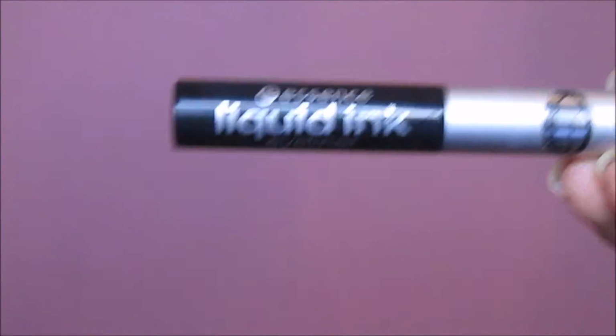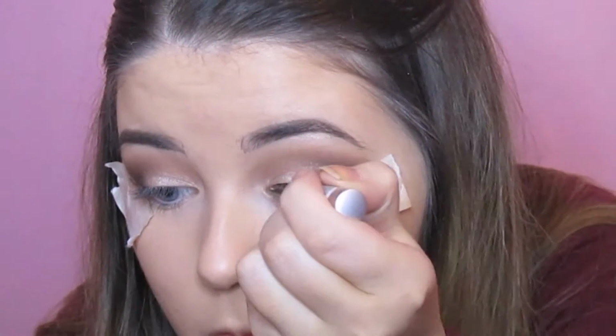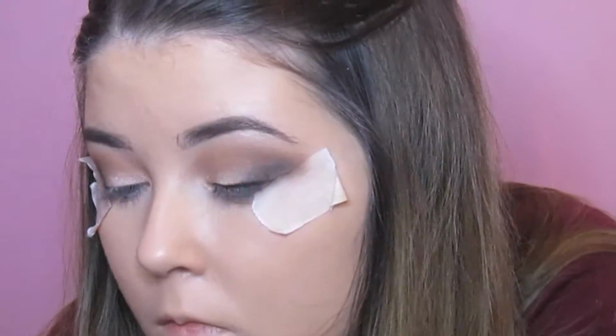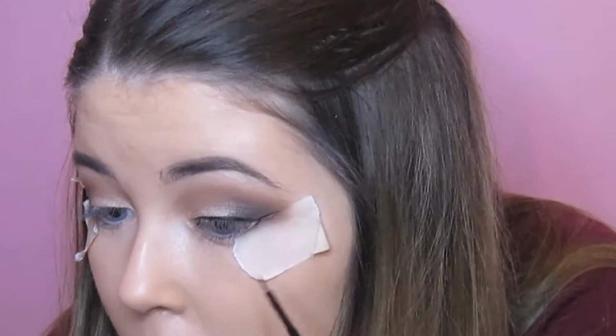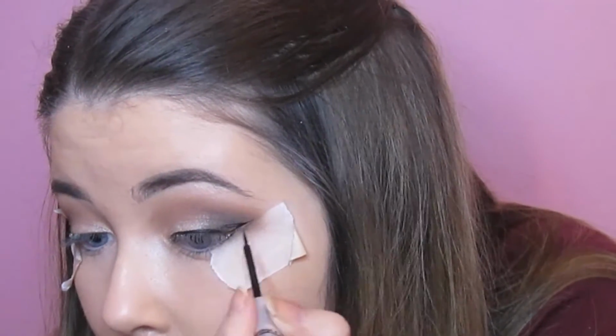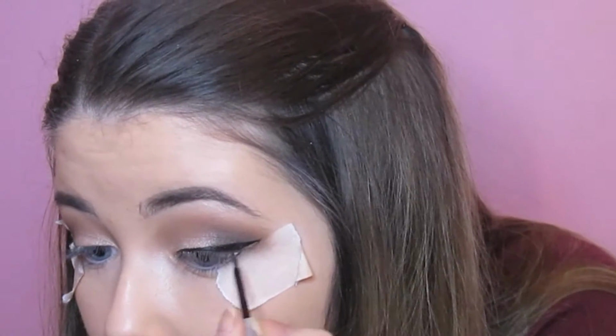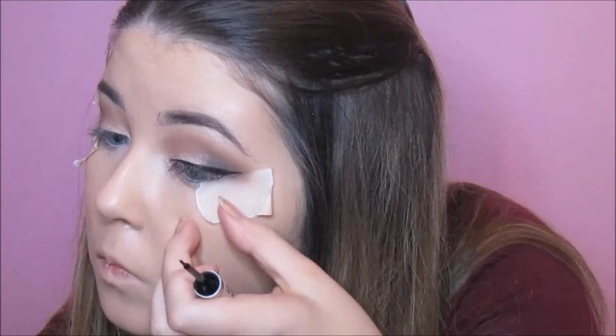Now for liner, I'm using my Essence Liquid Ink eyeliner, which is one of my favourites, and I am just doing your typical dramatic winged liner, and the tape just really takes the stress out of eyeliner when you're going out. I'm normally in a rush, I'm always late, I always get ready last minute, so I just love the tape. It gives you perfect liner.